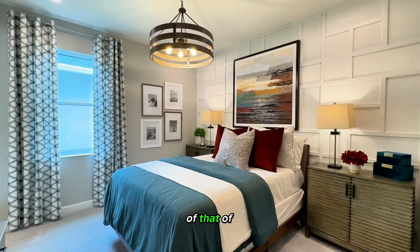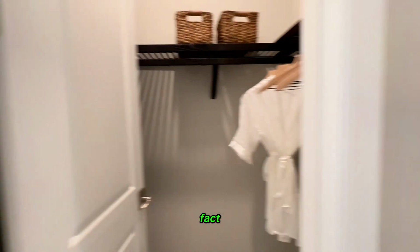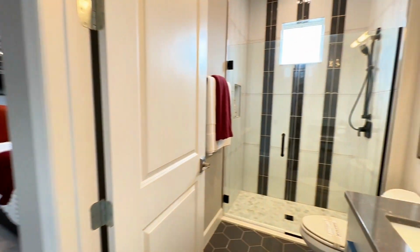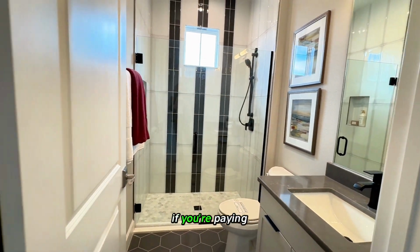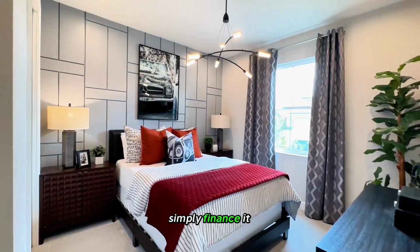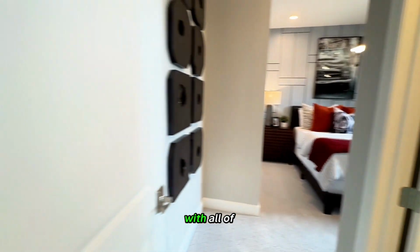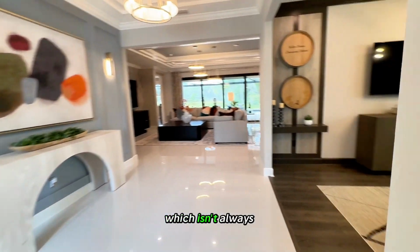So the advantage of that, of course, you can add most of these things after the fact if you don't have the option of going to a design center in a different community. But the advantage of it is if you're paying with financing, then you can simply finance it all into your mortgage, provided that the home appraises with all of the upgrades that you've done, which isn't always the case.